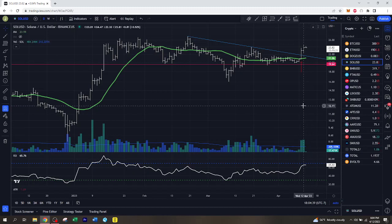So, like I said, got long Solana on the 11th because we saw a couple factors. We saw this downtrend line breakout. We saw a breakout above the 20-day moving average. And then we also saw a huge volume spike with a strong close. These are all very bullish factors. And if you're looking for a stop, use that 1964 level.